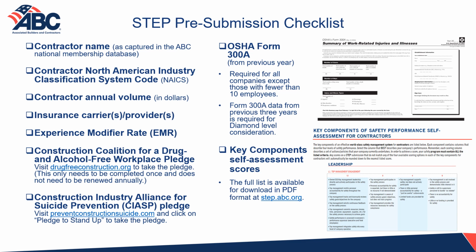Visiting drugfreeconstruction.org and signing the Construction Coalition for a Drug and Alcohol-Free Workplace pledge is the next thing you want to take care of if you haven't already done so. This pledge only has to be made one time and will not need to be renewed on a yearly basis.